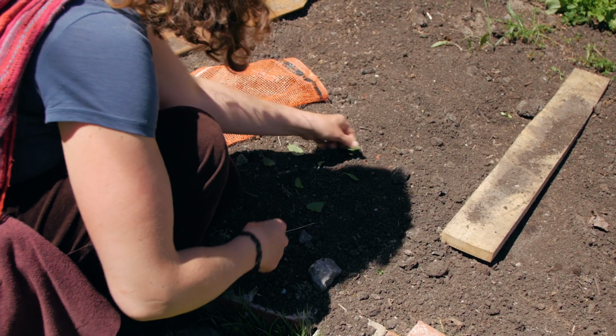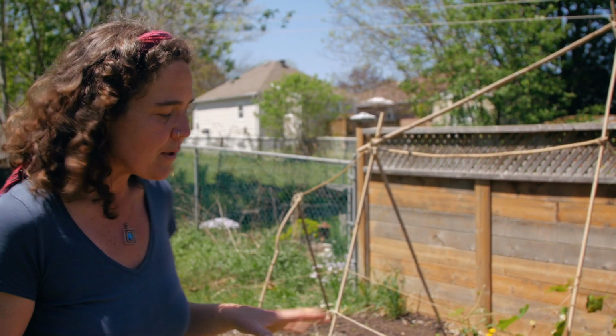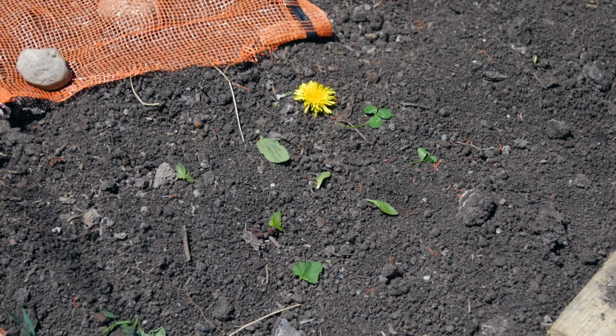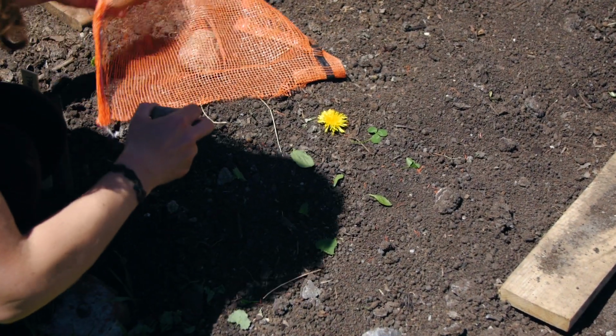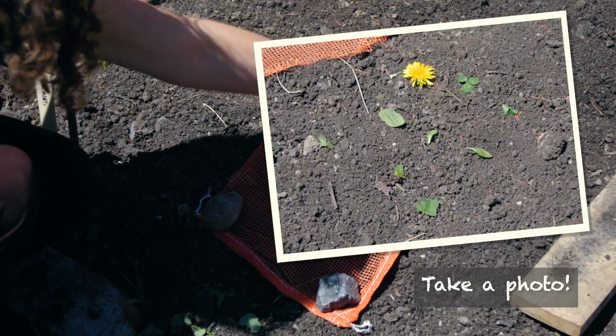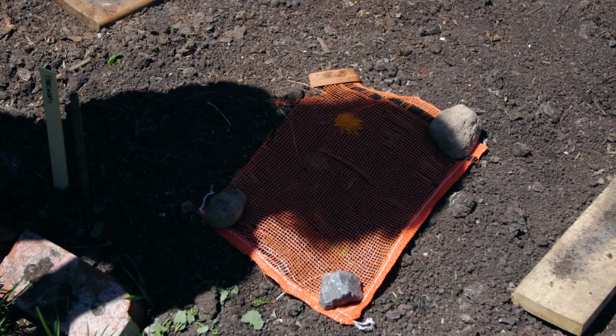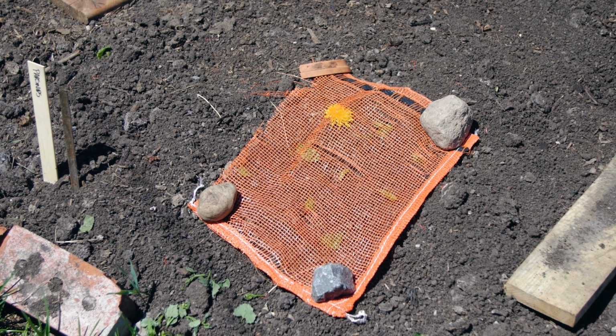So what we can do is leave leaves on the ground and observe whether they're disappearing over time. So I've done that here. I've laid out some plantain leaves, some garlic mustard, some clover, and a dandelion flower just for fun. Then I took a photo of how it looked to start, and then I covered it with this nice mesh bag from a potato sack so the wind wouldn't blow the leaves away. And I'm going to observe it every day to see if the leaves are disappearing.